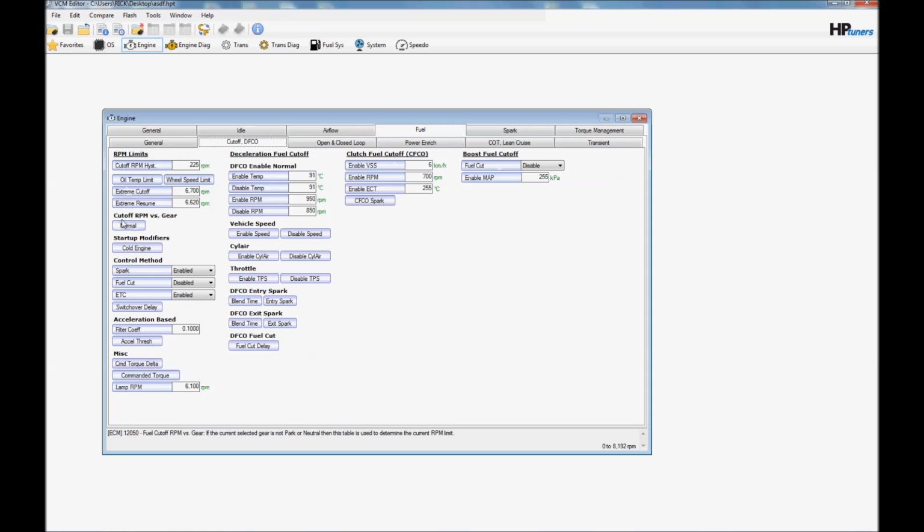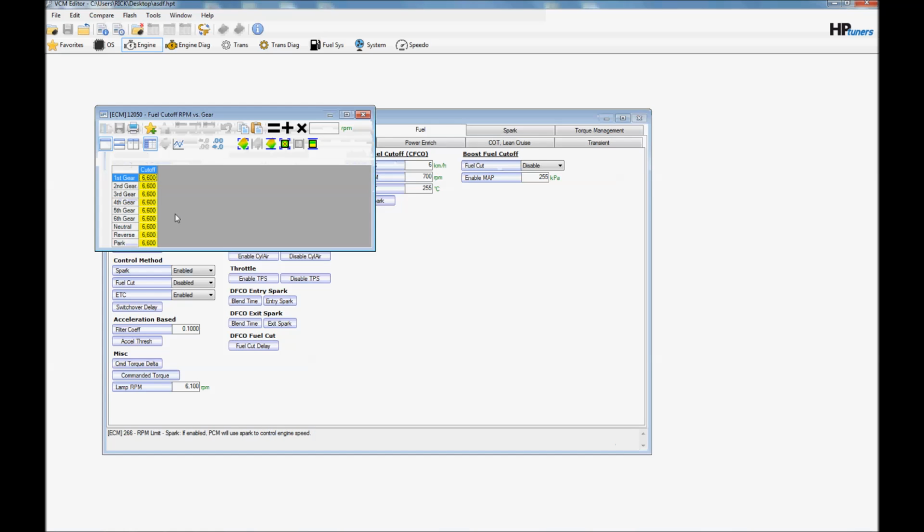On this RPM limit side, you've got cutoff RPM versus gear. What this tells you is the maximum RPM that your computer will allow the vehicle to reach in any given gear. If you have a really good flowing intake system, like good heads, an unrestricted high flow cold air intake, good exhaust, your car may be producing horsepower well up to the edge of its power band, and you may find that it's limited before you reach maximum horsepower. In that case, you might want to raise these values, like add a couple hundred RPM.